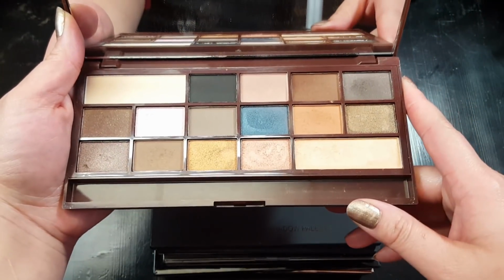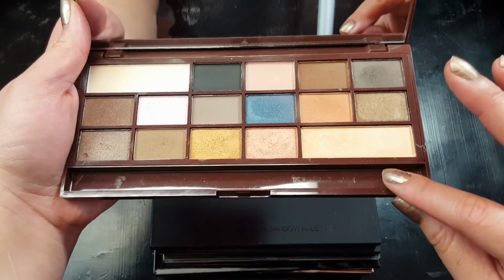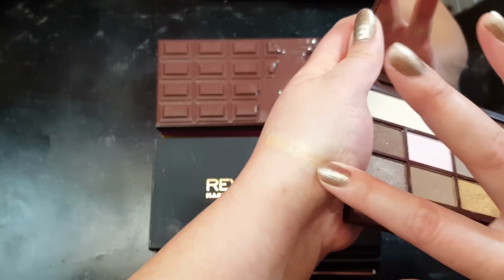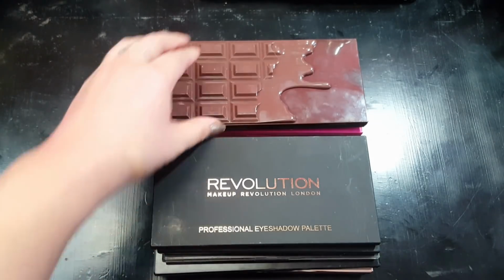So if you want to try these, they do smell slightly of chocolate, more like artificial chocolate, but yeah, they are pretty good. They're not that bad. So yeah, I do enjoy these, and obviously they look like chocolate bars, which is really cool.